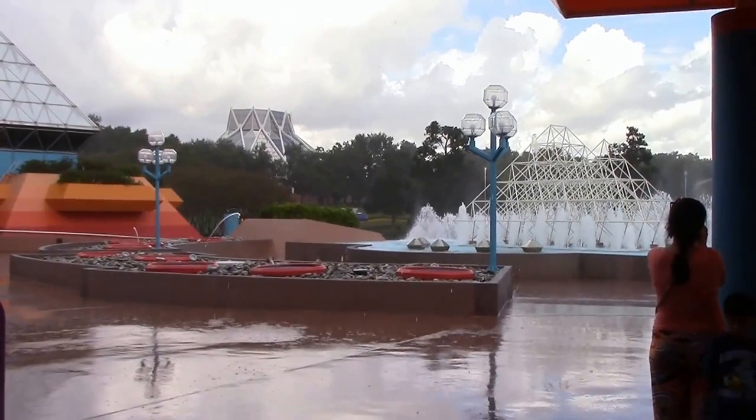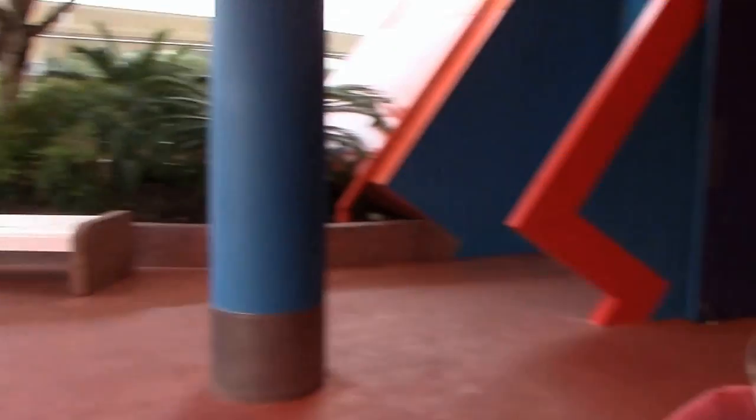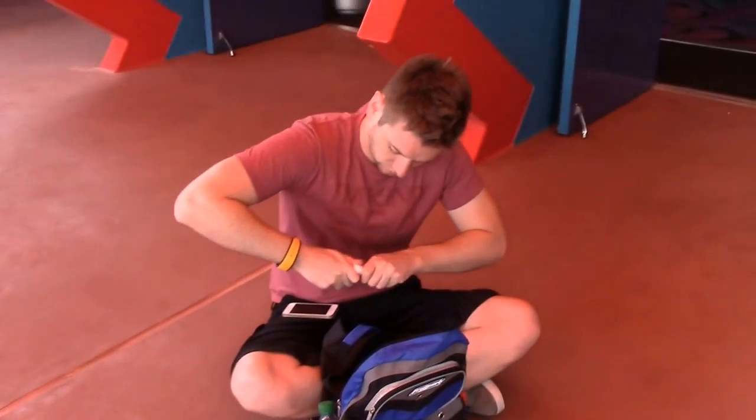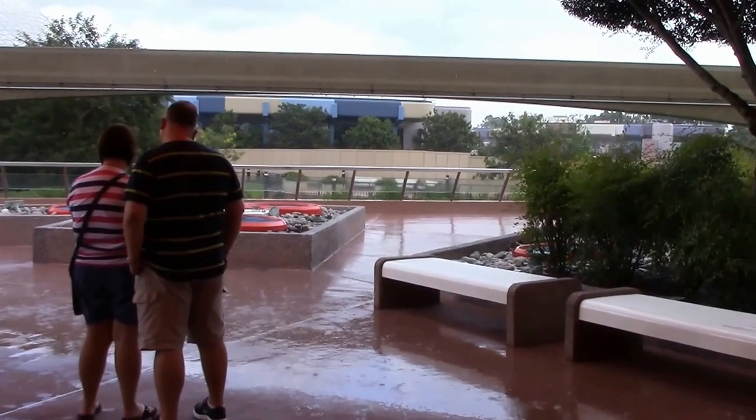Look at that beautiful fountain over there. So awesome. Let's see, I don't know where Chad is. He's around here somewhere. Oh, there he is. He's chilling and taking a break. Uh-oh. Yeah, so we're just waiting for the rain to pass.